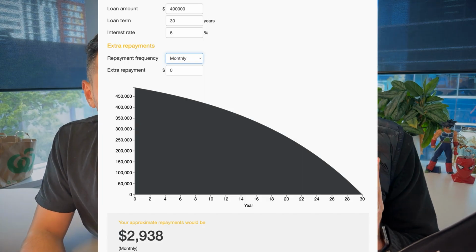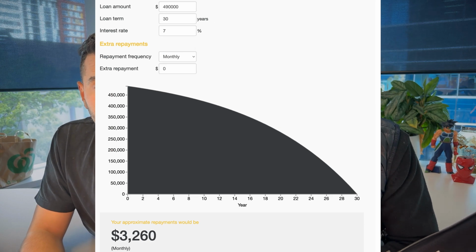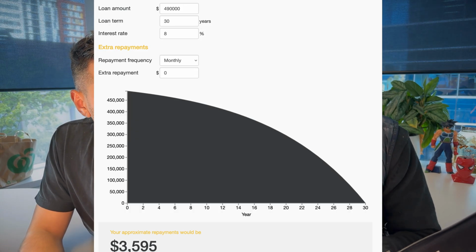At least it gives you a sense of, well, how much difference is it from what I'm paying in my current rent? You might be renting for $500 a week and the repayments are $700 a week. Well, it's an extra $200. Do you have that available? If not, this is where you can set up a mock mortgage. So how does that look? Well, the other thing you can also do is work it out on a 6% rate, work it out on a 7% rate, work it out on an 8% rate. Look at the worst case and see what that looks like for your repayments.